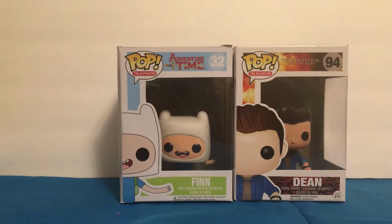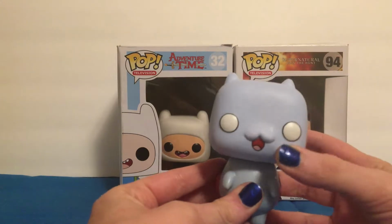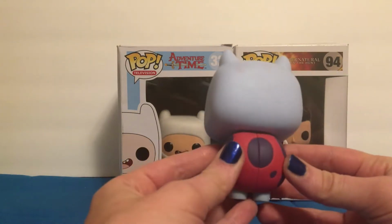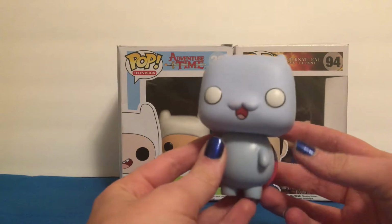Now these next two I do not have boxes for. So first up I have Catbug from Bravest Warriors. I also got this as a birthday present from a friend. This is super cute. I do not know where the box is for it at the moment. I'm sure it's somewhere in my room.